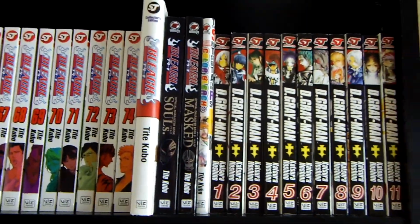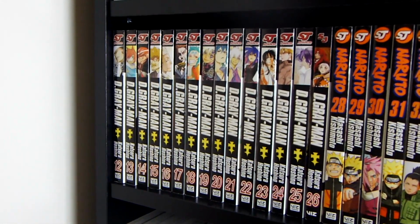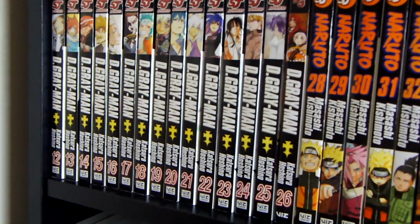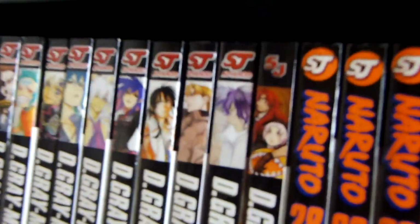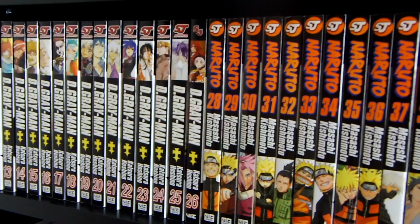And then next we have my second favourite shonen, which is D.Gray-man. Very, very slow to release. So I have volumes 1 to 26, and that's all that's out so far. 26 was only released recently, with several years in between 25 and 26. And they did me wrong with these stupid logo changes again. So yeah, that's another story for another day.